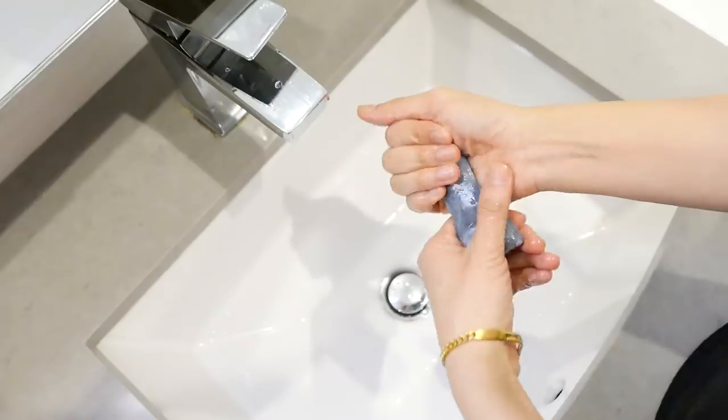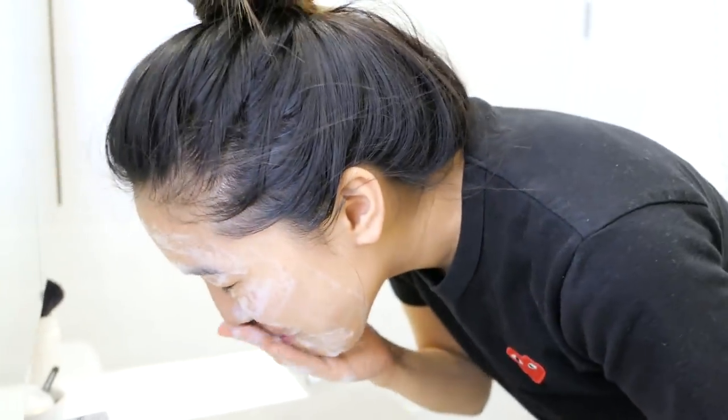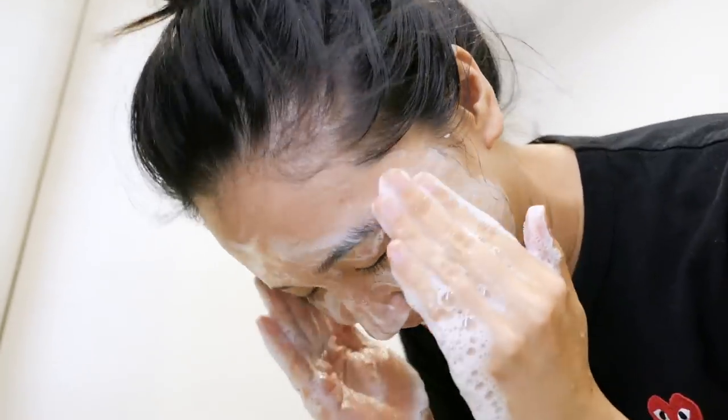So the first thing to do is to wet your hands and then lather the soap so that you get the foam on your hand, and then you put it on your face. Okay, and gently. I never knew. Do I just rub the soap on my face? No. That's why it's kind of like using the foam of the lather to wash your face.